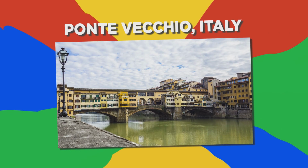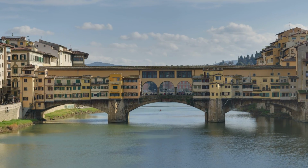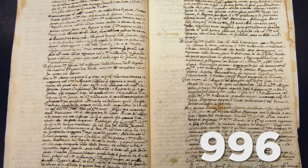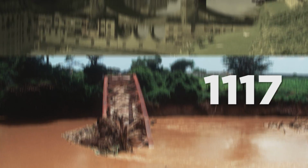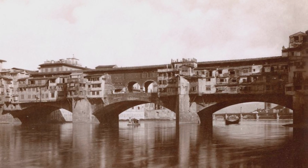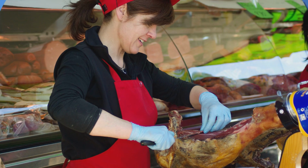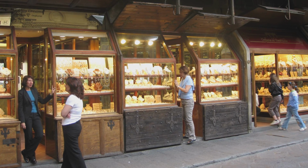Number 11. Ponte Vecchio, Italy. This gorgeous historical bridge in Florence is noteworthy because of the shops built into its stony construction. This bridge actually first appears in a document dated to 996. The original wooden bridge was destroyed by a flood in 1117, and the replacement, built in stone, was also swept away in 1333. It was finally rebuilt in 1345, and though it's been strengthened since, it's still much the same bridge as it was then. Formerly, butchers lined the bridge's shops, but the current tenants are souvenir sellers, jewelers, and craftspeople.